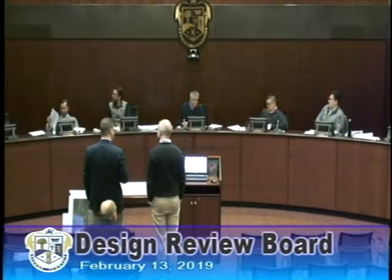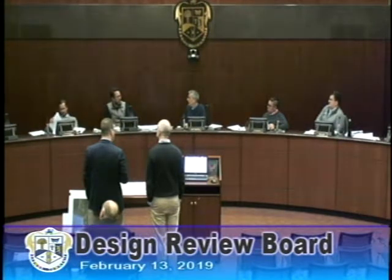I think the red EIFS, I guess, is not part of the building at this point, really. You're not painting the building, you're adding something to the building.